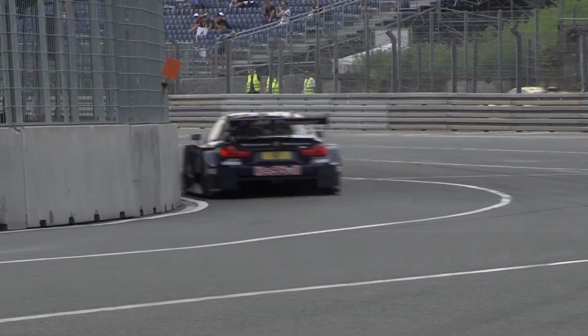The Norisring looks rather easy. Looks easy, but isn't easy. Why isn't it easy? Yeah, because we have only four corners.